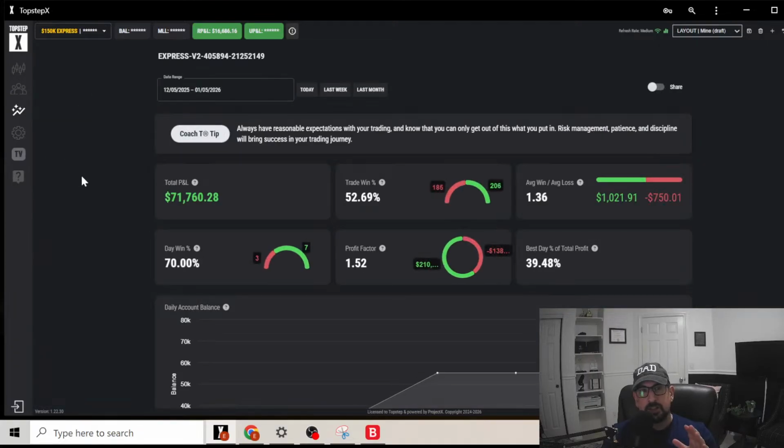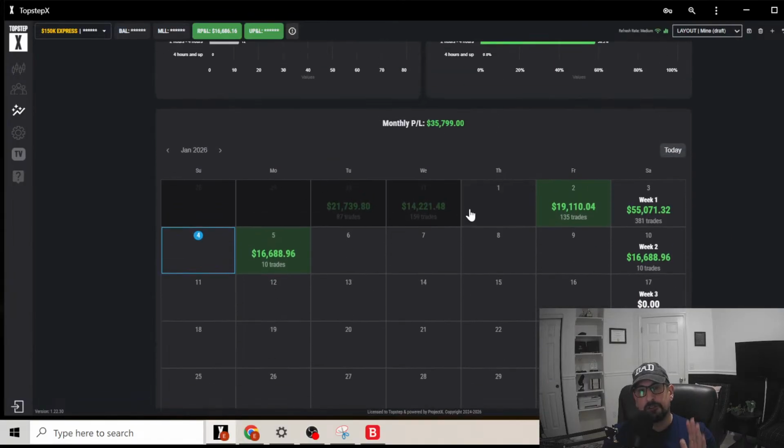All right, so we are on the 150K Express Challenge. How quickly can we get the 150K Express account on TOPSTEP to 150K total P&L? Currently right now, $71,760 in only 4 trading days. Account opened on the 30th. $55,000 last week. We're currently at $16,000 this week. We are halfway to our $150,000 goal, and we wonder how long it's going to take for us to get there. So make sure you follow and tune in for tips and strategies on trading better.